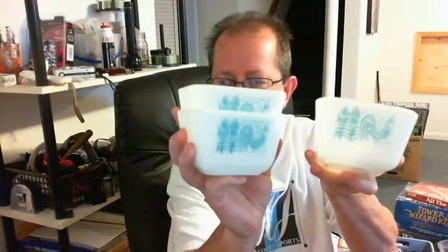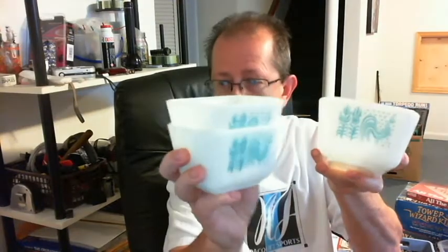For 50 cents apiece, I picked up this set of 3 Pyrex refrigerator dishes. I forget what the pattern is called, but it's got a little rooster on there and some grains, it could be corn. That's corn. That is a grain. Anyway, I paid $1.50 for those 3 pieces. Not a bad find. I have the lids as well, and no cracks or chips, unless I drop them. Those will go for about $30, so that's pretty good. Let me get this out of the way now. Bye.